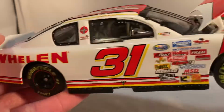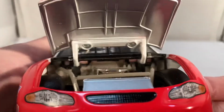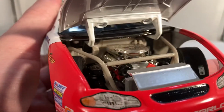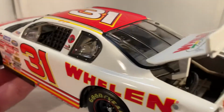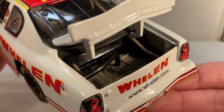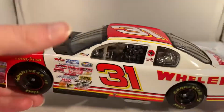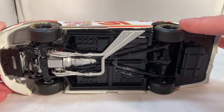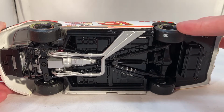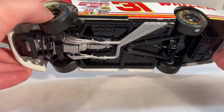Take a look under the hood. Got nothing on the inner side of the hood. There's the engine detail if you want to see that. Deck lid, of course, still opens on these older cars. Got your typical fuel cell and such back there. No roof flaps on these old diecast. And there's the underside of the car if you want to see that. It does have these sticker tires, if you're interested in those.